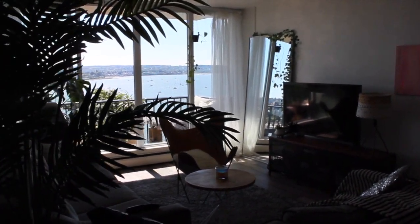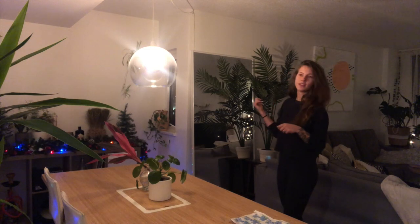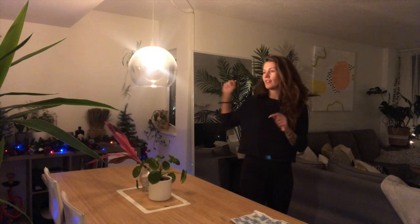So as you walk down here, this is the living room and dining room. Pretty large space. We have 2 windows, one facing the city on that way, and then the other one is facing the ocean. Great sunlight actually comes through there in the morning and then in the evening on the other side. We actually have this secret liquor cabinet.